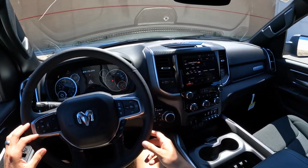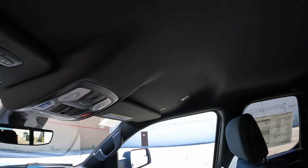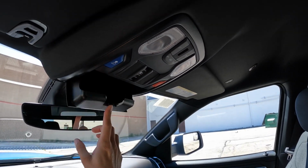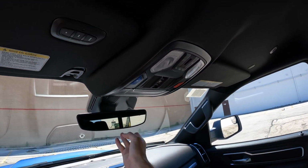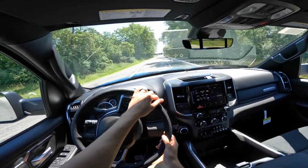Pretty much what you would expect, really unchanged from the outgoing model year. But nonetheless, decent overall. You have your dome lights, power rear glass, pop that open for sunglass holders, a thin mirror, and then even garage door buttons up above. All right, setting off in the newest Ram.